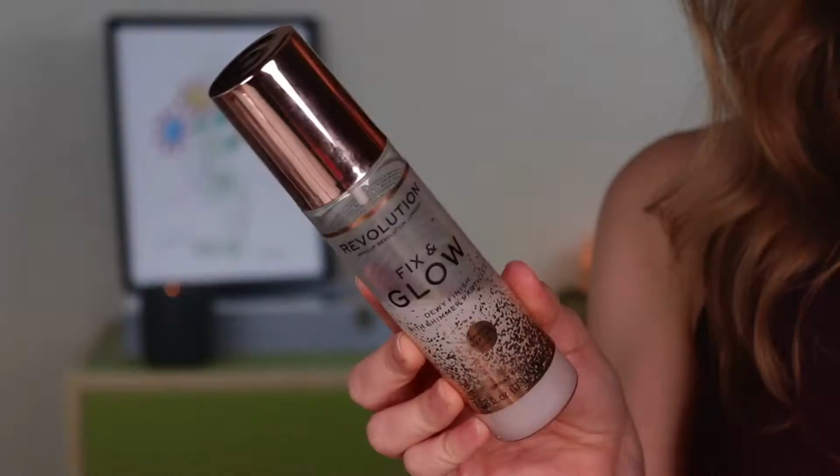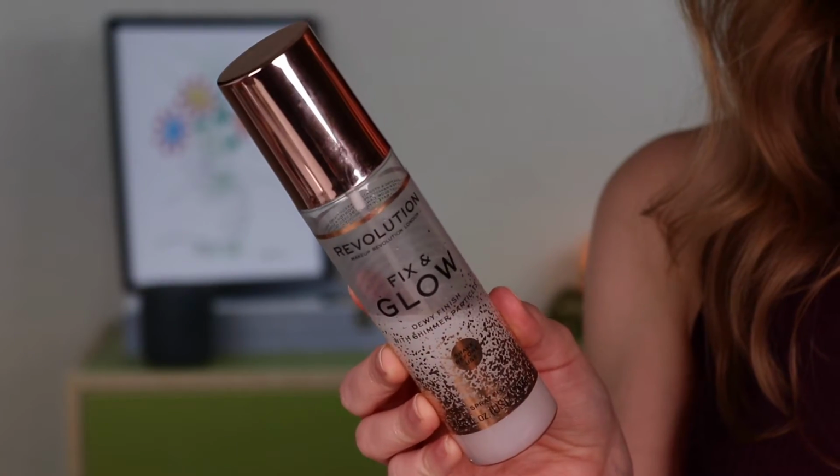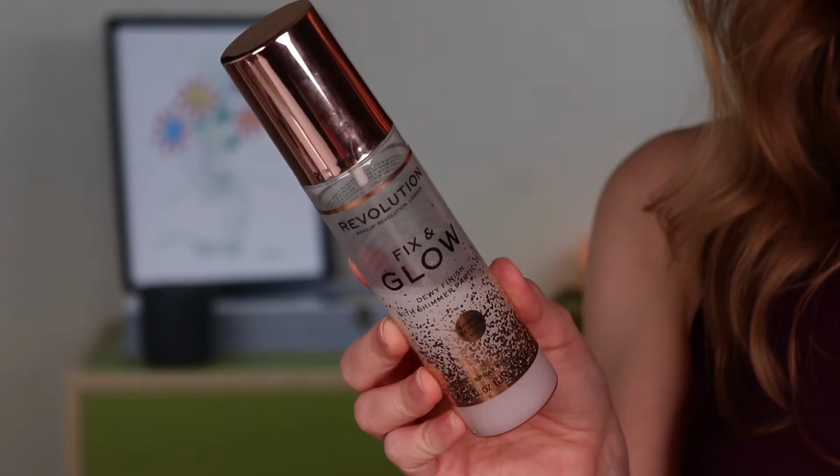This is the Makeup Revolution Fix and Glow Dewy Finish Setting Spray. It has little fine shimmer particles in it, but they don't show up glittery on your face at all. I don't notice any sparkle on my face when I use this, but I have it on today and it just gives the most beautiful, again, lit from within glow. It's kind of like a step up from the e.l.f. Halo Glow. If you want to add even more of a dewy, healthy glow to your face, this is the next step up from this.